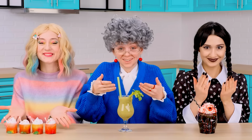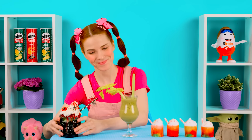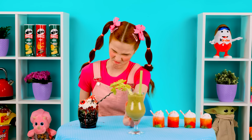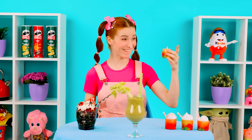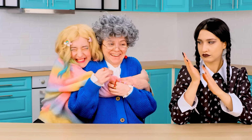Everyone has different tastes. Try mine. How beautiful! I'll try this cocktail. Oh, it's very good! And delicious! Huh? And this one? I won't even try this one. No! I'll try this. How delicious! Delicious! An edible glass? Oh, it's sour! Hooray! But the drink is very tasty. It's the winner! I'll have another one. Hooray! I won again! I'm so glad!